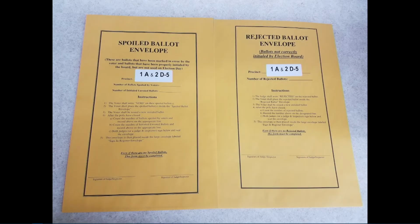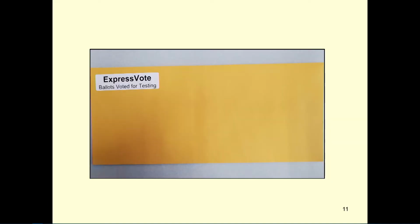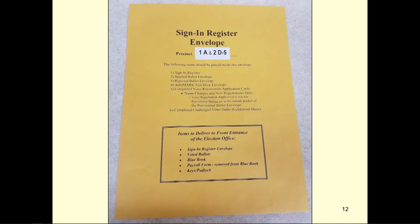In your ballot box, you will find your spoiled and rejected ballot envelopes. You will find your express vote testing materials. Please follow the instructions on the front of the sign-in register of what should be placed in the sign-in register at the end of the night.